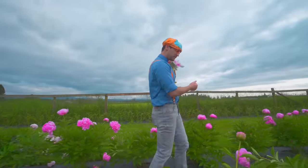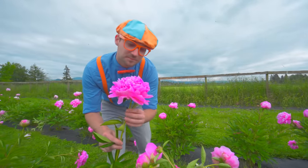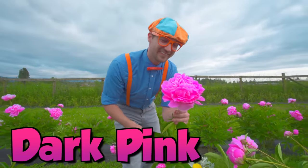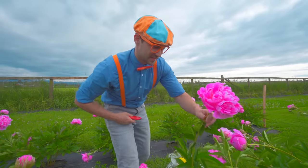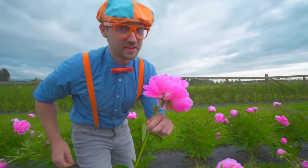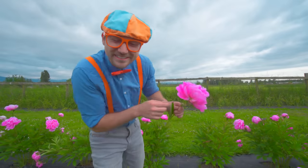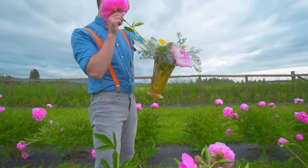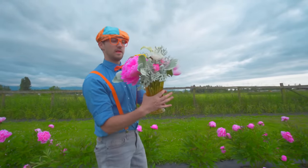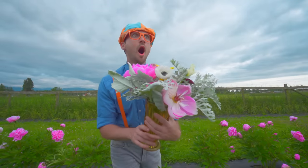Okay. Woo, some more flowers. All right. This one looks ready. And this one is dark pink. Wow. All right. Let's take the scissors. Give it a snip. Give it a smell. So fresh. All right. Here we go. Let's put it right there. Whoa. That's a big flower. Whoa. It's so colorful. Oh, I see some more over there.